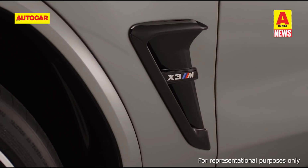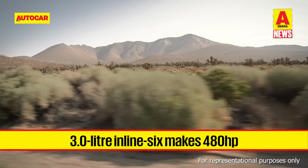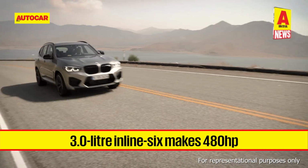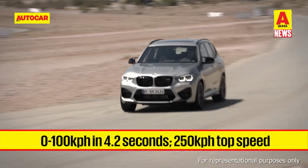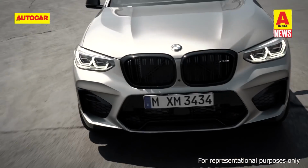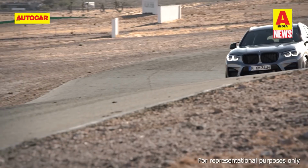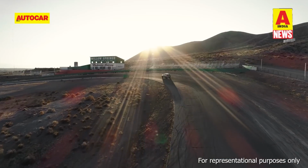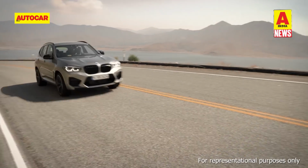In addition to a more aggressive exterior, the X3 M packs a 3-litre turbocharged inline-6 that produces 480 horsepower and 600 Nm of torque. BMW says the X3 M will do 0 to 100 km an hour in 4.2 seconds and go on to hit an electronically limited top speed of 250 kph. An 8-speed automatic directs power to all 4 wheels via a rear-biased all-wheel drive system. Those keen on getting their hands on the even more powerful X3 M competition will have to wait a little, as the company has only introduced the standard X3 M for now.